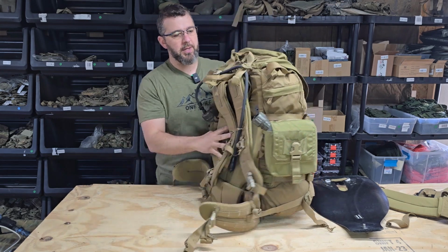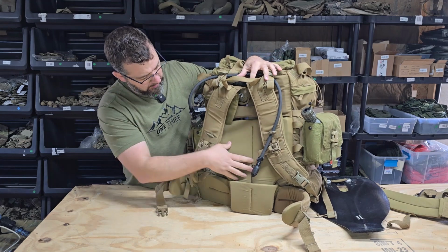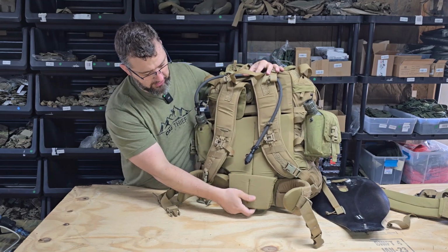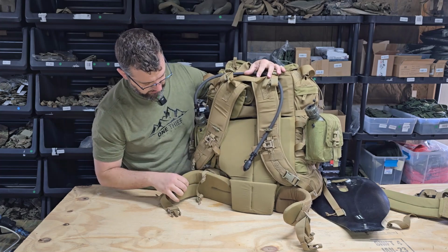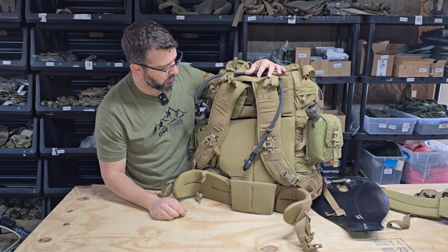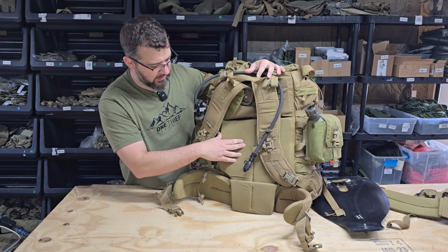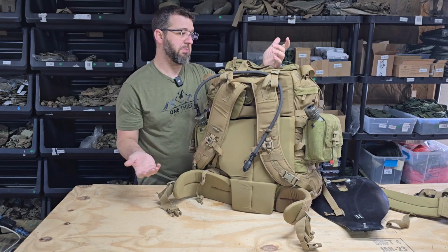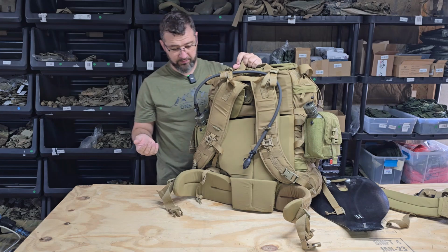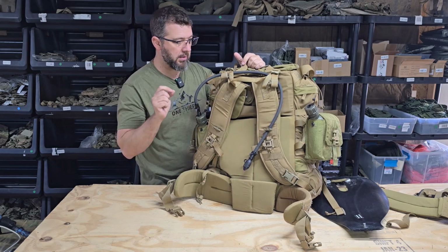Now, coming over here, we have this really soft and comfortable back pad, and this piece right here as well. All of it's this really slick, really durable material. Like I said, I've looked at a couple hundred of these at this point, and I haven't seen any damage to this, which is surprising because this is really soft and really comfortable material, and it looks like it would snag or tear easy. But again, in a couple hundred rucks that I've looked at, we haven't had a single one that has any damage to this portion of the ruck, which is amazing in my opinion.